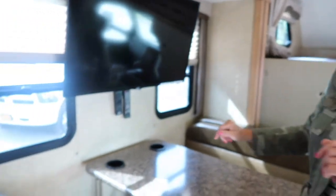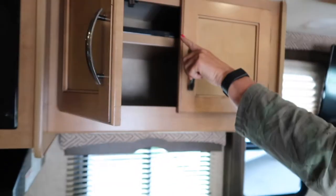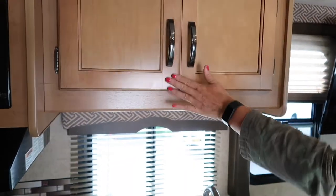You have your TV here, and your DVD for this particular television is stored in this cabinet. Regular DVDs, those are not Blu-rays.